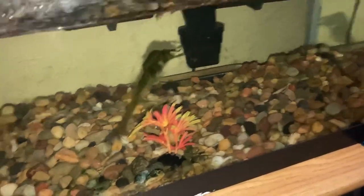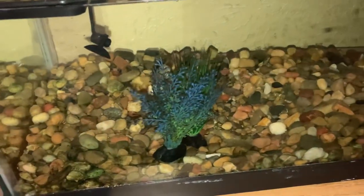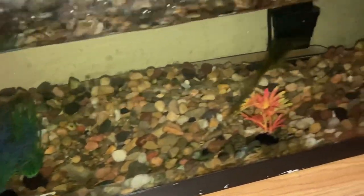As you guys can see, there's some algae growing right there, and it's a little dirty right now. So I'm gonna go ahead and clean it out, have it ready for the yellow lab to go in here once it's ready.